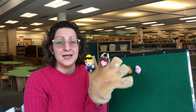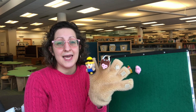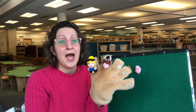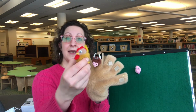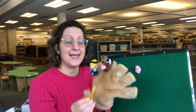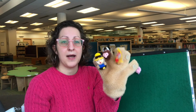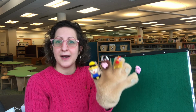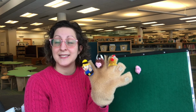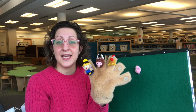Old MacDonald had a farm, E-I-E-I-O. And on that farm he had a chicken, E-I-E-I-O. I'm going to say bok bok. With a bok bok here and a bok bok there. Here a buck, there a buck, everywhere a buck, buck. Old MacDonald had a farm, E-I-E-I-O.